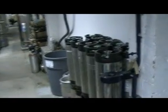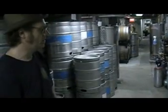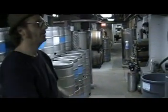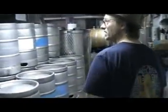And then usually we don't have kegs right here, and this is where we normally do our warm conditioning for all of our bottling until we move it either into the cooler or into our storage facility. These are all of our clean and dirty kegs.